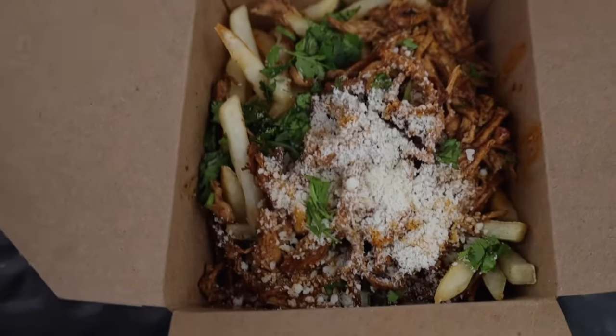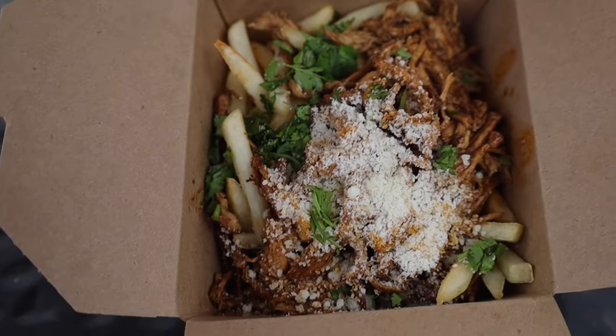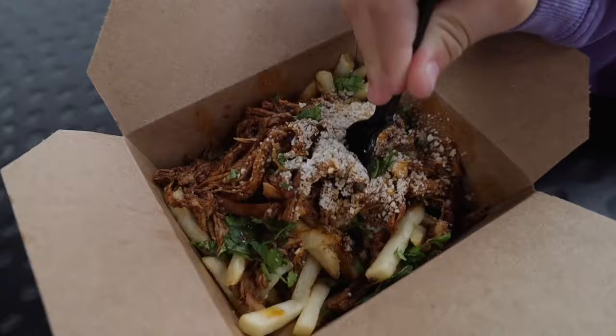Here's the second food of the day, and this is the chicken mole, and it looks pretty good, folks. But I have something to confess. This is my first time and the kids' first time ever trying mole. And I'm 41. This is my first time ever trying mole.